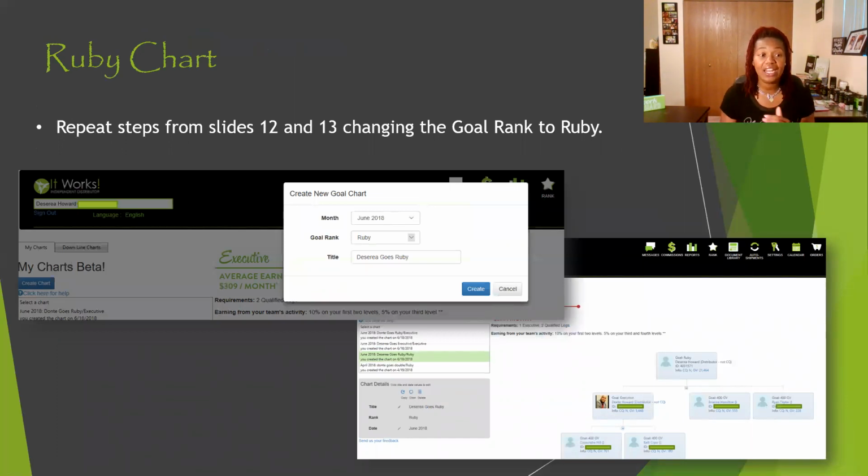Now, next here, I want to take you guys into how to take that executive, teach someone else to go executive, and then chart it in your beta. The cool thing about charting it here is this shows you exactly where their group volume is for that day of the month. And so you don't have to figure out what they're at, and then you guys can get together and work on how to get them to 400.